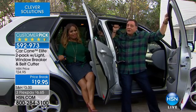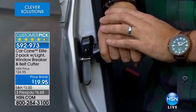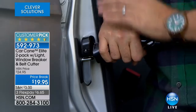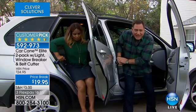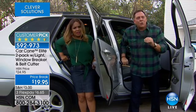Plus, doing a pull-up is very hard. Watch this, though. With the car cane, when I put it in there, now I'm doing a push-up, but I'm using all the big muscles in my back. I'm using my legs and everything, and it's actually there at my pivot point. You know what I mean? Yes. It's just so much easier.